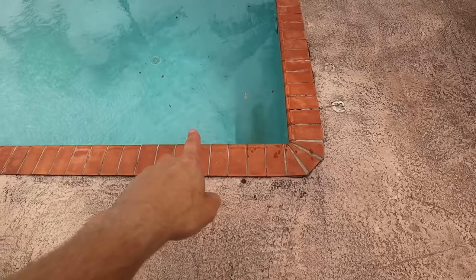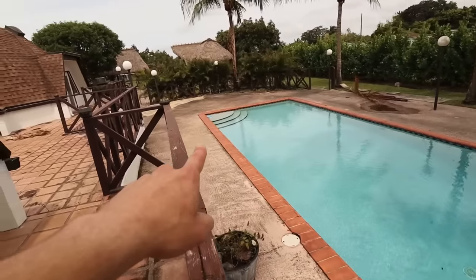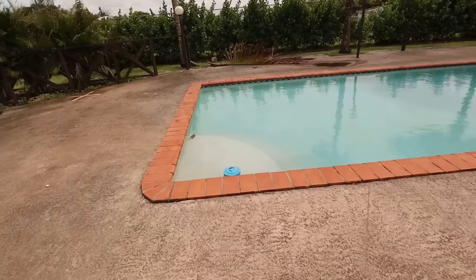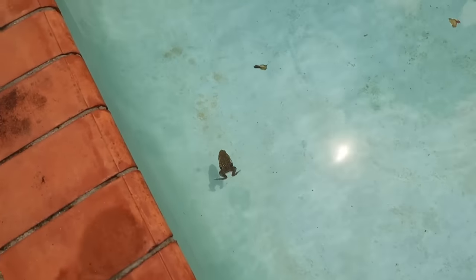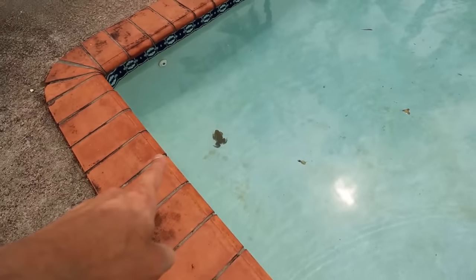Do you guys see that? There's a lot of movement there. Oh my God, there's another one here. Look, there he is. Let's get him in the shallow end. Here he is. First one of the day, look at that. See him? He's swimming in the pool. No way, he's swimming in the pool. That's our target species. We got one, he's sitting on the bottom of the pool.